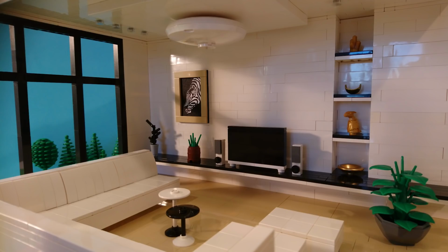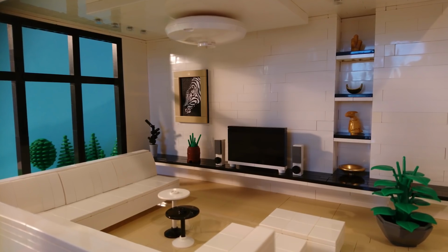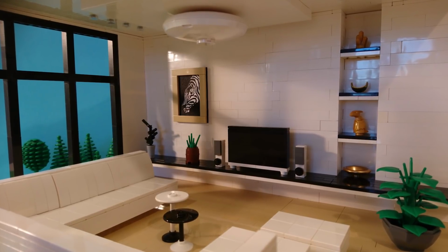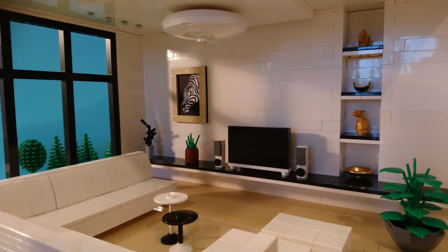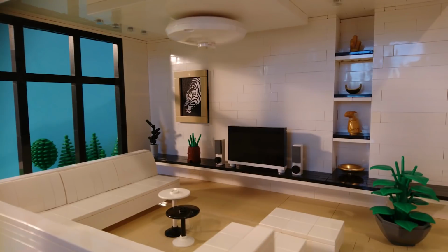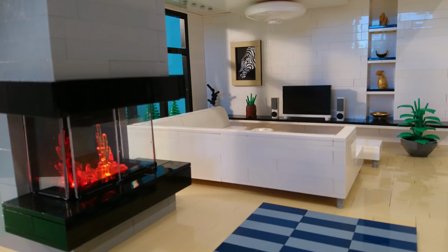Now, number 7 isn't actually a LEGO build. This is just the inside of my new apartment. I got it really very nicely furnished. There's a bit of a modern design to it, and I just thought I'd throw this picture in here, totally unrelated to LEGO. And if any of you guys just believe me right there, at least for a moment, then this builder has succeeded in what they were trying to pull off.